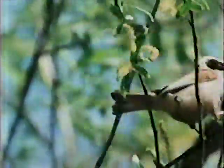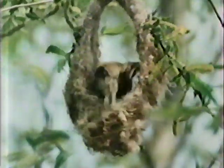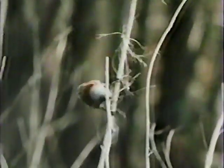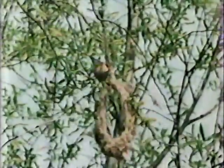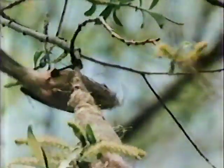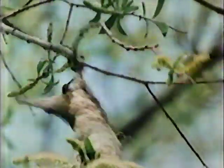The female flies off. She takes very little part in nest construction, preferring instead to feed, building up her reserves for egg laying, and leaving the male to do the home building. A very important part of the male's job is to collect long strips of plant material and to bind it round the place where the nest and the supporting branch meet. This is absolutely vital to the whole structure. If this point is weak, the nest will come adrift with disastrous results for the eggs or chicks within.